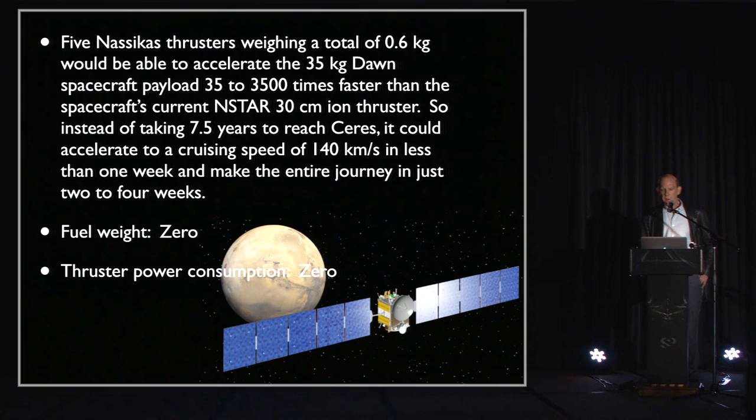So now, let's say we drastically reduce the weight of the Dawn probe. Instead of 1.2 tons, we can now make it 35 kilograms, with all the miniaturized apparatus, with cameras and telemetry and everything, gyroscope, whatever is needed. With the Nausicaa thrusters, which add hardly any weight, 600 grams, to deliver the same thrust as the huge Dawn thruster would deliver, we can now accelerate 35 times faster than we could before.